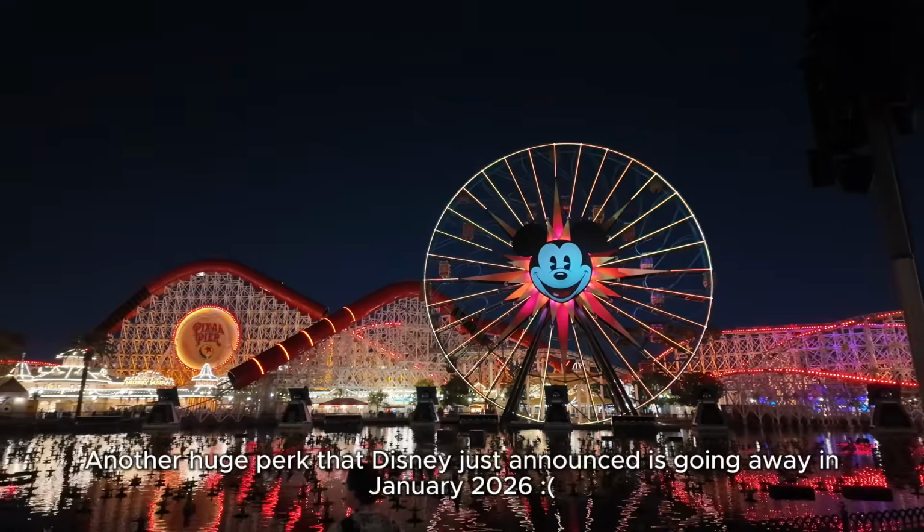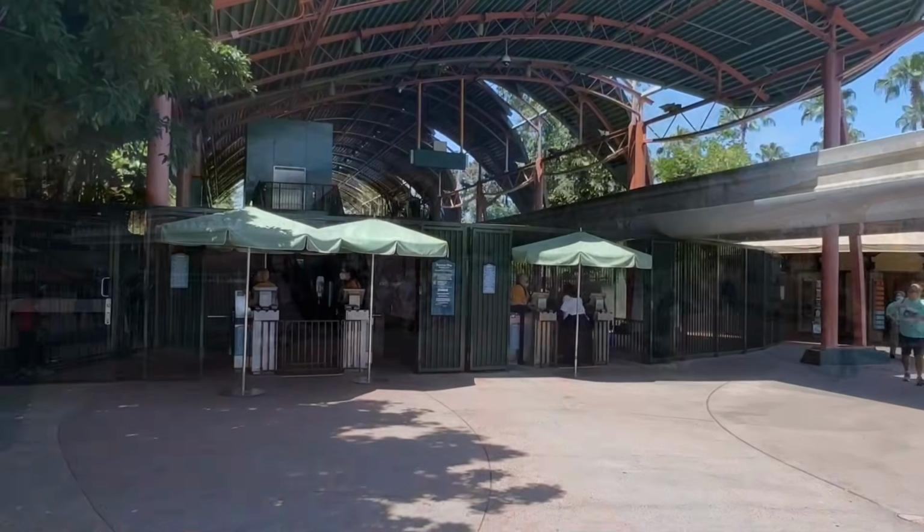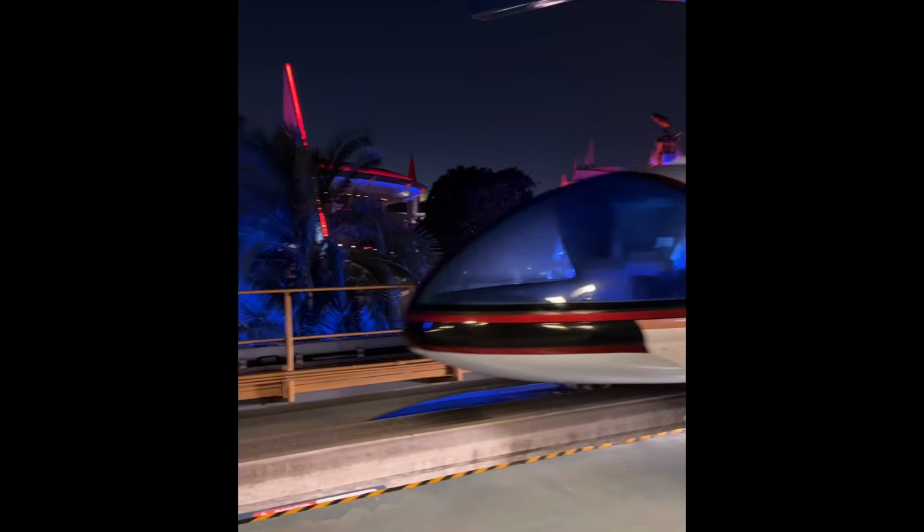It's a game changer. To get to Disneyland, you can take a 10 or 15 minute walk right from Downtown Disney straight to the front gates. Or just hop on the monorail and that'll take you straight into Tomorrowland. No buses, no waiting.